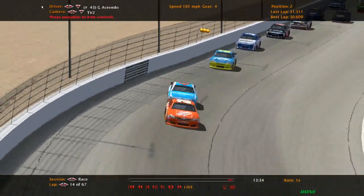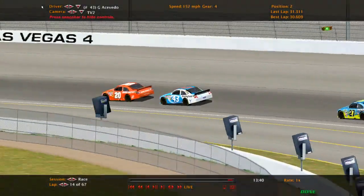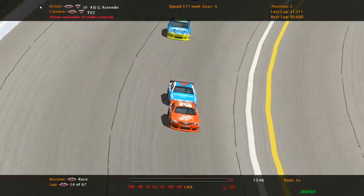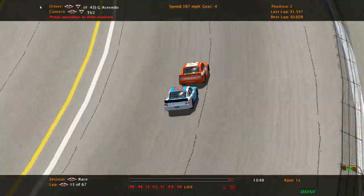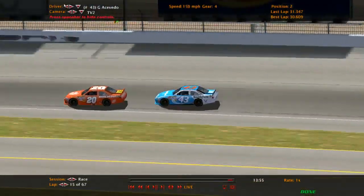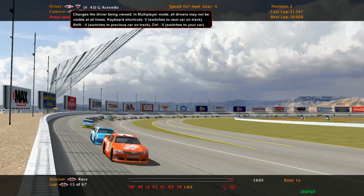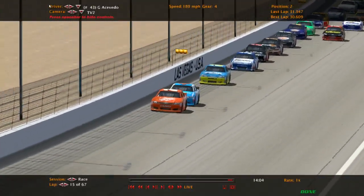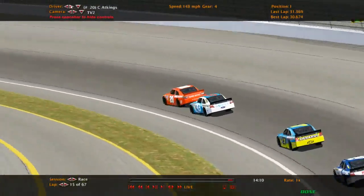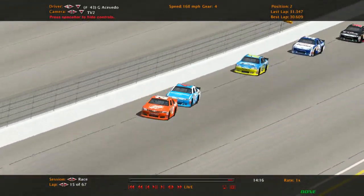Meanwhile, Grayson has just been stuck behind this 20. I think he's faster than him, but he's just not fast enough to get a run and pass him. So it's a little frustrating to be the 43 here. Kind of giving him room, not really bumping and running him. Not really seeing any people high in the points up front today. It's rather strange, but nice change of pace.